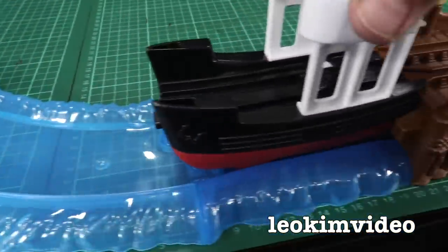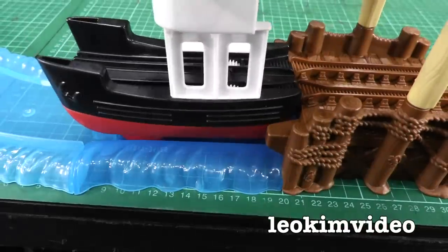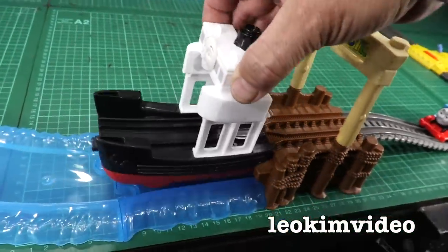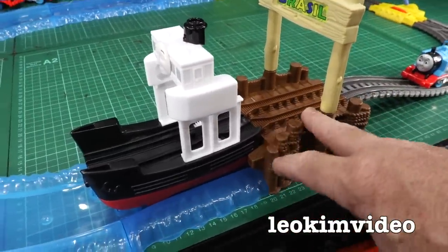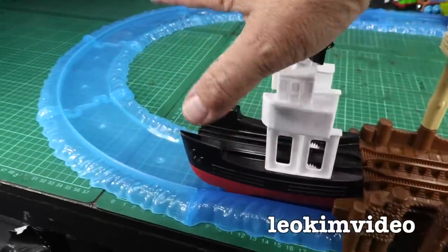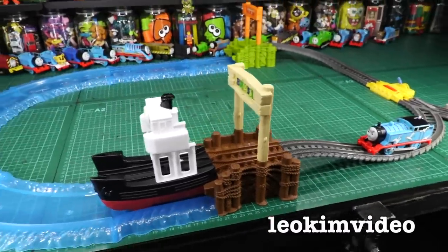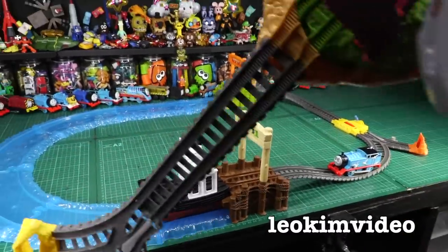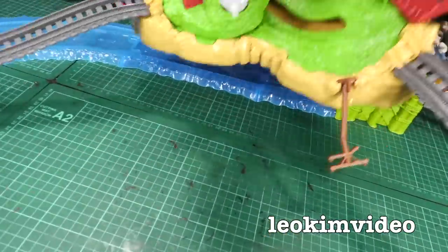I also noticed there's a bit of a lump on this piece of track here. I dare say that holds the boat, which is now called Gordon McFerryface. So when Thomas or whoever comes along here, as long as it's tenderless, can then traverse the wild, wild seas. I've actually just got down the side here the Twisting Tornado set, and let me just lay this on top to show you the size of one versus the other.